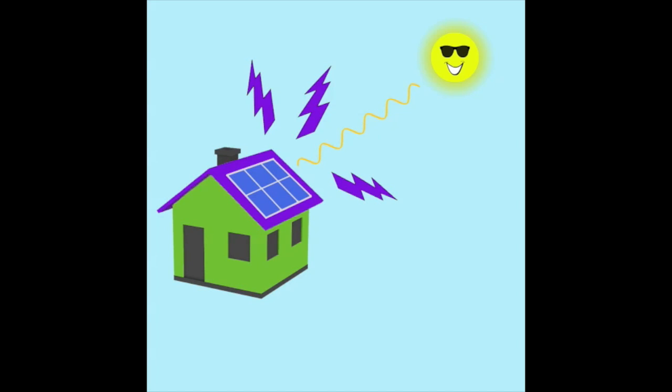So let's say you own a house and you want to save some money on your electricity bill, so you put a solar panel on your roof. Whenever the sun is shining, this solar panel produces lots of electricity, which is fed back into the grid. But if a cloud shows up and comes in between the sun and your solar panel, the amount of electricity it produced is drastically reduced.